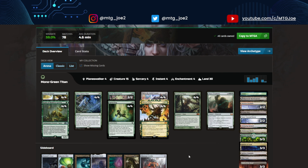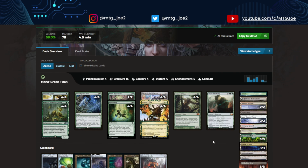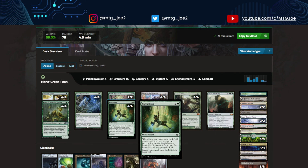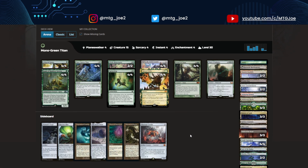This version here, you have the Karn package, which in best of 1 is super reasonable. I do like the inclusion of Titan of Industry, in part because against an Omniscience draw, if you do have Titan in hand, you can blow up their Omniscience with it coming into play. Most of the Archdruid ones, they've just trimmed down on Splunkings and cut the Rejuvenators in lieu of that.